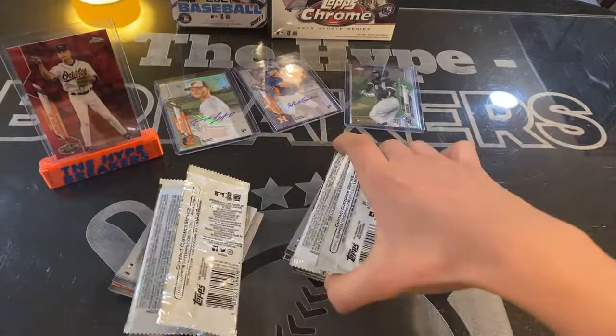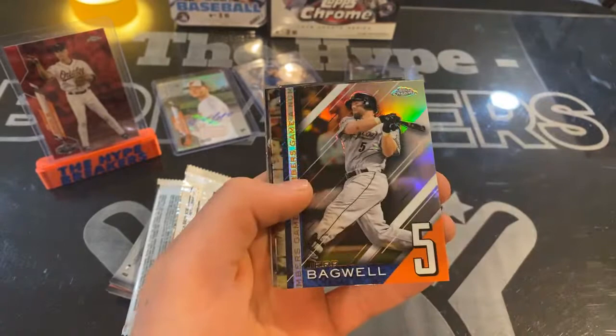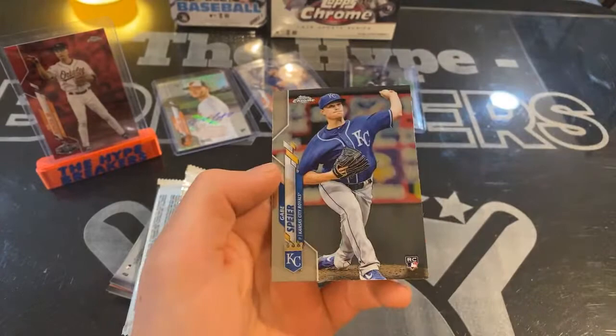Start things off with the Zach Davies for the Padres, DB Grulon, Mariano Rivera, Jacob DeGrom for the Mets, Domingo Santana, Jeff Bagwell numbers game, Bryce Harper for the Nats, Mark McGwire, Jesus Luzardo, rookie debut, and Cal Ripken Jr., Brendan McKay for the Rays, and Gabe Spire.